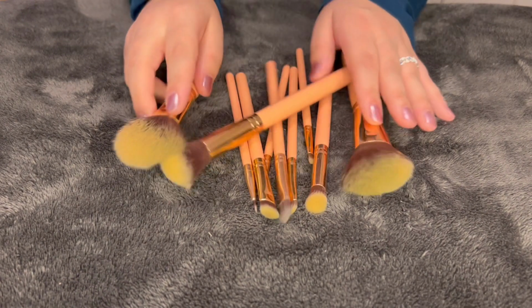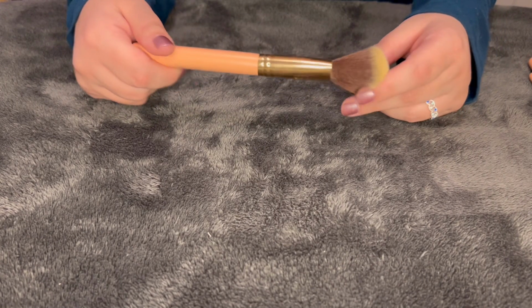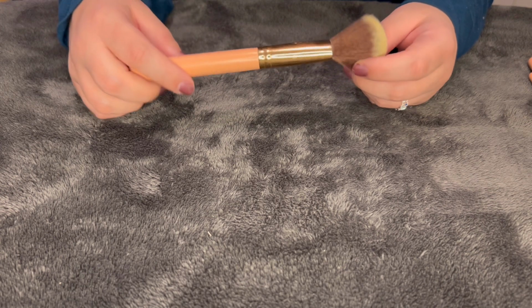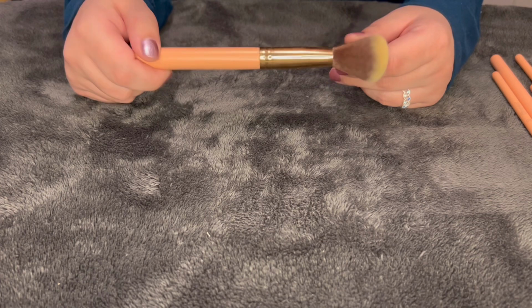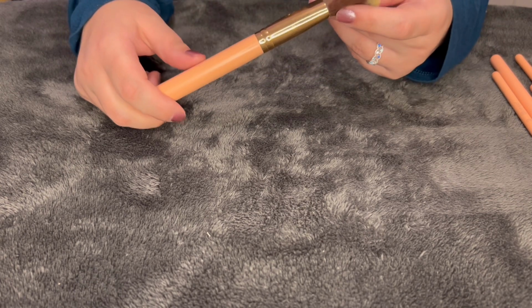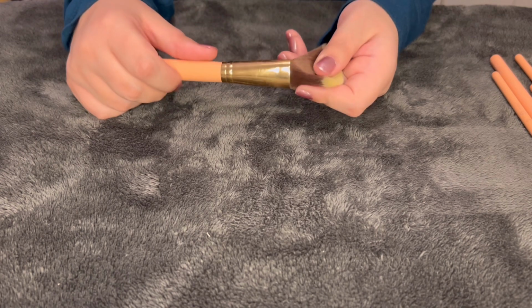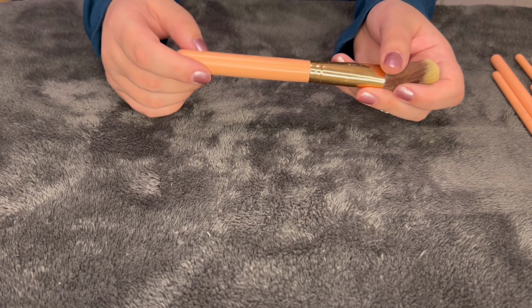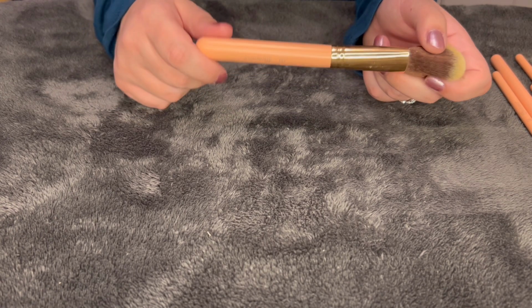Then we have these BH Cosmetic brushes. And this one is number two. I think I'm gonna go ahead and put this one also in the maybe pile. Just because I really, like I said, I love these brushes. They're very smooth. I like them. But I do have newer brushes, so this is gonna go ahead and go in the maybe pile.